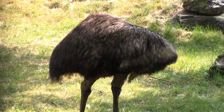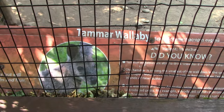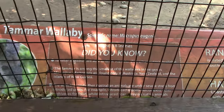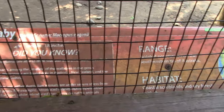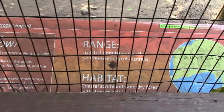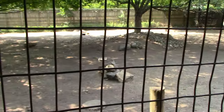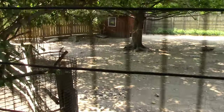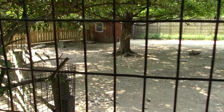These guys are related to ostriches. Across them, you got Tamar wallaby. Definitely do not like the placement of her sign because it kind of blocks some of it. Yeah, so wallaby habitat. Not seeing any wallaby out at the moment, so they're going to be back in their little barn area. So I'll check back a little bit later.